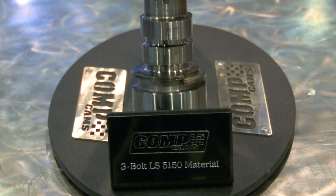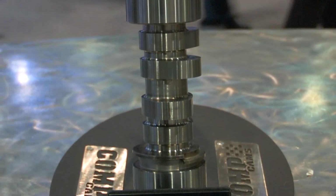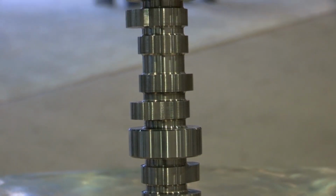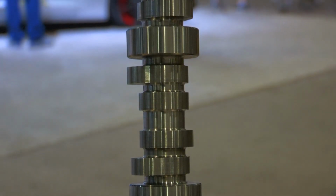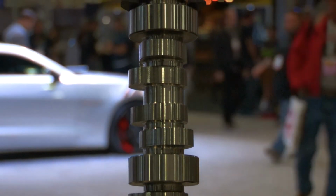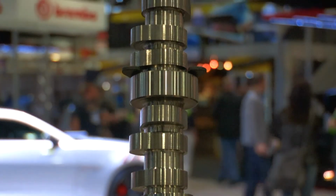Absolutely. Well, we were talking about the LS platform, and I see that you've got some new offerings here for the LS engines. Tell me what is between us here. Well, we have one of our standard 3-bolt LS camshafts sitting here, and we probably do more LS cams than anybody else in the market. We've got a lot of different lobe families to hit whatever you need as far as power bands or whatever you're doing with the engine.